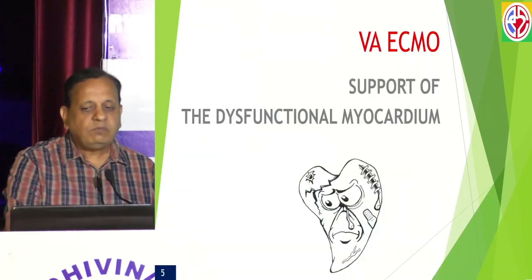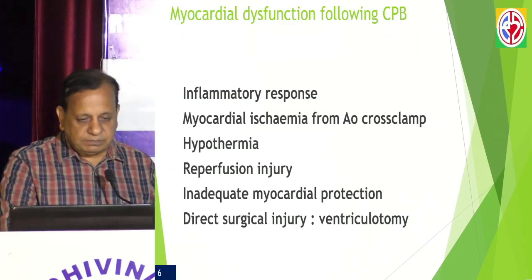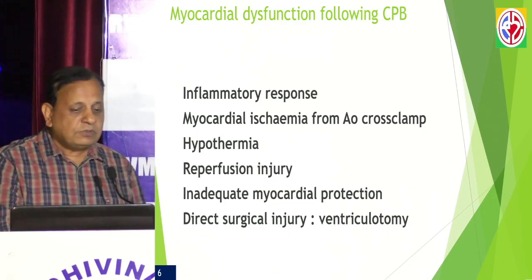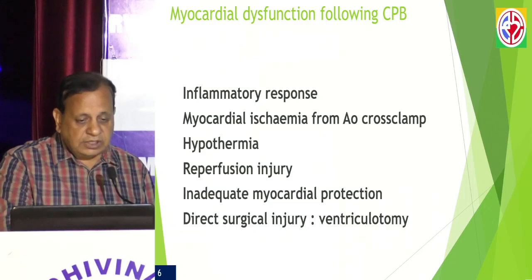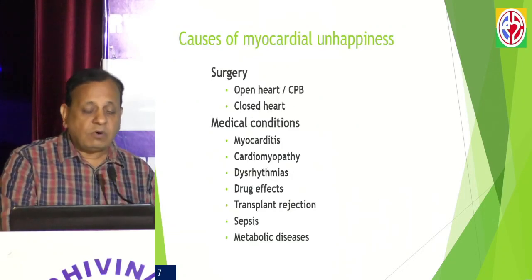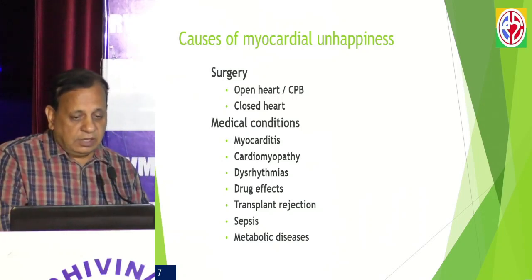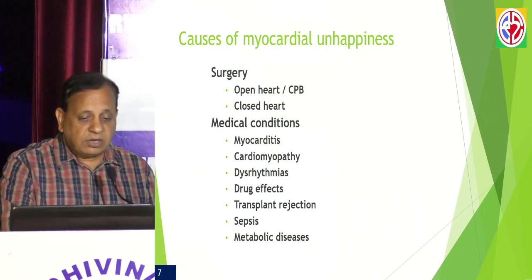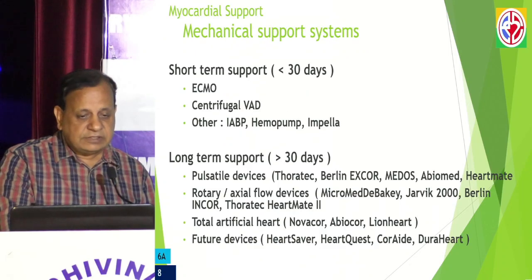What is VA ECMO? VA ECMO is basically a support to a dysfunctional myocardium. Myocardial dysfunction is because of an inflammatory response, myocardial ischemia, hypothermia, reperfusion injury, inadequate myocardial protection, or ventriculotomy. Causes of myocardial dysfunction are surgery or medical conditions. In medical conditions: myocarditis, cardiomyopathies, dysarrhythmias, drug effects, transplant rejections, sepsis, and metabolic diseases.